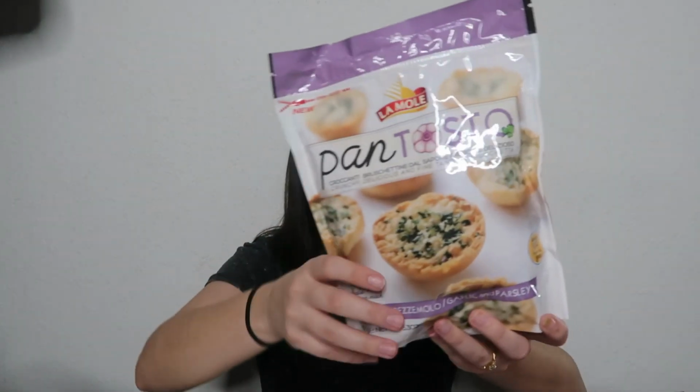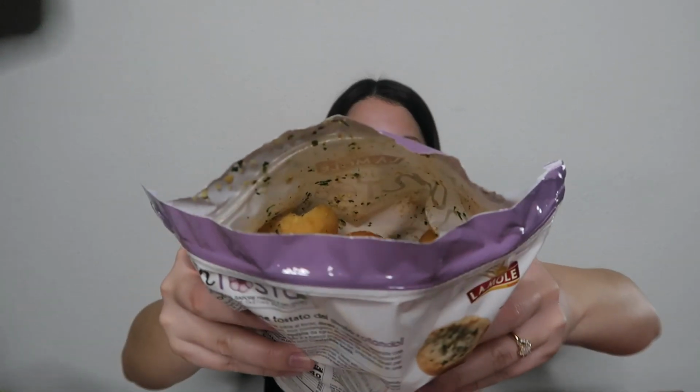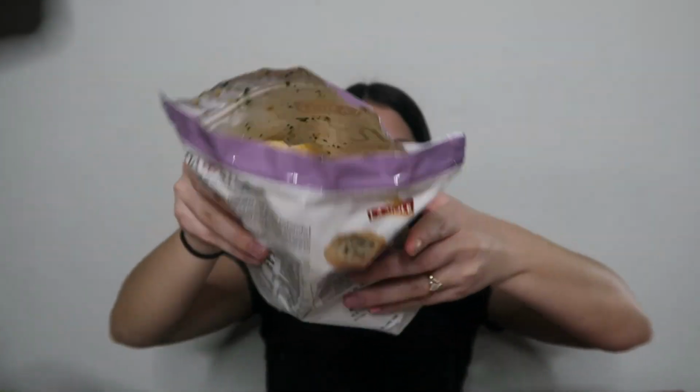The next things are from Italy. They are the Pantosto garlic and parsley bruschetta bites. Literally the bag is down here. I just opened it and that garlic. Look at the inside of this. Even the sides are coated with garlic bread seasonings. And that's exactly what it is. It's like a garlic bread crouton. I liked the garlic bread things. I would honestly give them a 7. I think that they could have been a little bit stronger with the garlicky flavor, and they also just took so long to chew because they're so big.